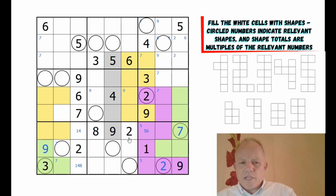This is quite tricky. The 9 doesn't work, the 3 doesn't work, the 7 would leave the wrong shape. 1, this could be a 6, no, because it would have 2 circles. Ah, I think we're onto something. That just doesn't work. There's no way with these shapes you can fit them in here without breaking something. So that is not a 9. So this has to be part of a 1.